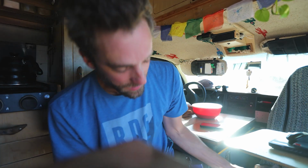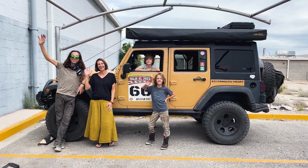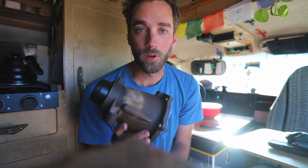Well, the part has arrived. It actually arrived yesterday. And we went to town. We met with Chris and Julie from Stringless Theory. And yeah, we got our part. And now the new bushing is installed. It is the correct bushing.